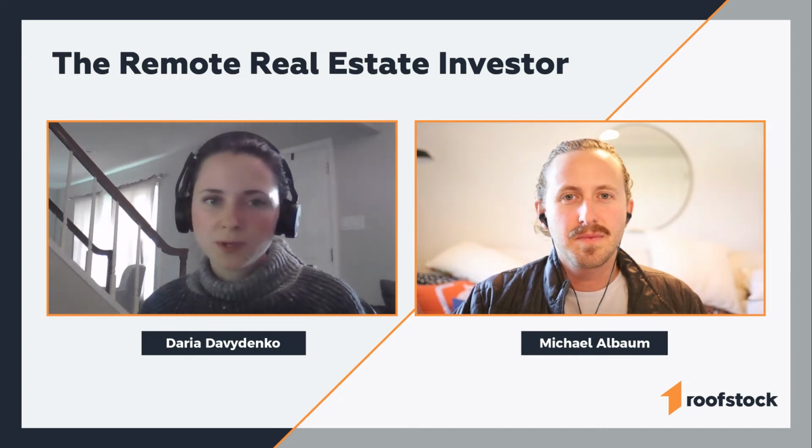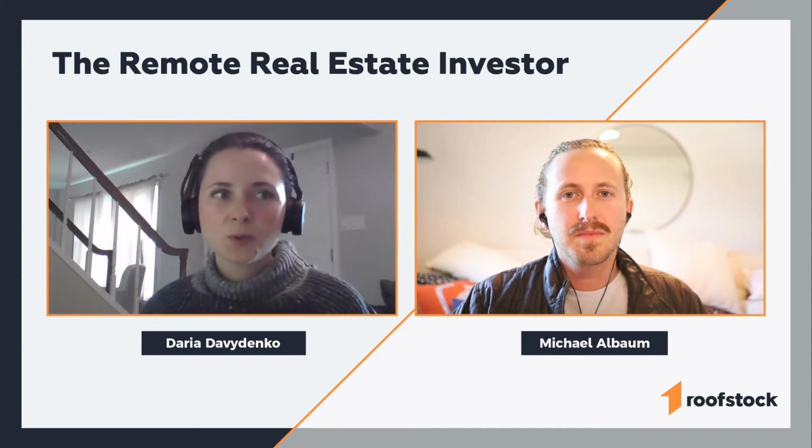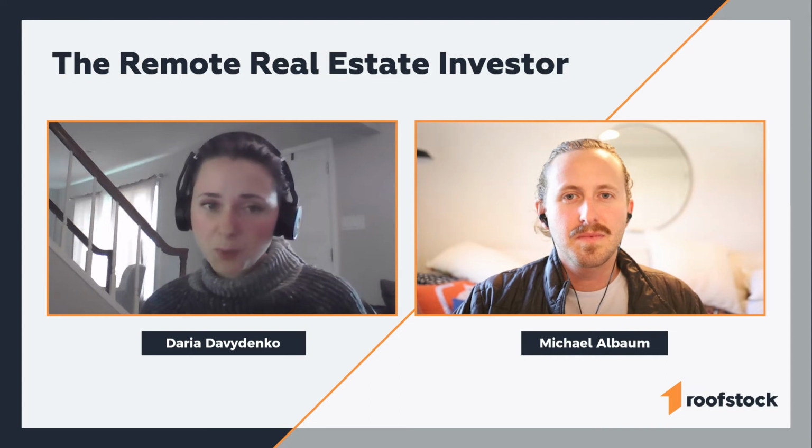We created Roofstock One because investors have been asking us, hey, I really enjoy single family rental investing, but I'm still trying to learn the space and understand how it works. I've never owned single family rentals before, and I'd like to dip my toes into this asset class. I think Roofstock One offers the perfect opportunity to own exposure to single family rentals while being completely passive.